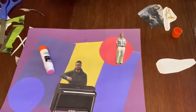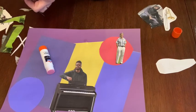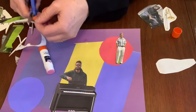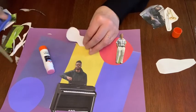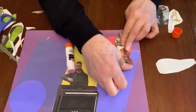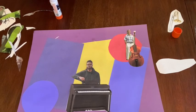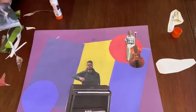Here's my bass player right back there. And where's his bass? There it is. He's waiting to play there. And let's see. I found people that look like they could be holding the instruments. All right, I'm going to do one more here for you.